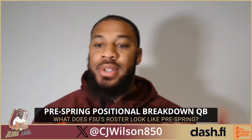Spring practice is around the corner, so FSU is starting to get prepared for the 2024 season in regards to this version of the FSU Seminoles. You got your high school kids in, your transfers in, guys from last year all going through tour duty. So what we're going to do for the coming weeks is go through a position by position pre-spring breakdown leading up to spring practice.